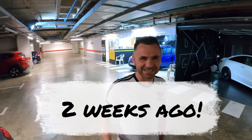Centro Comercial Adeje. 100%. If you want to get your car valeted or you want to get it ceramic coated, this is the place to come. Valentin's an absolute gentleman. He regularly cleans my car, does an excellent job. So if you're in Tenerife, come and get it done here. And if you live in Tenerife and you want it ceramic coated, drop into Valentin to look after it. I'm looking forward to the finished job.